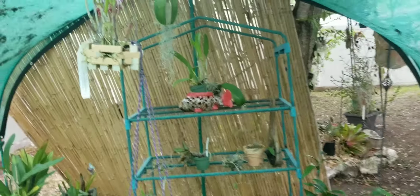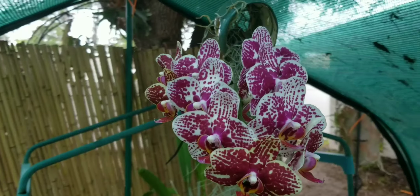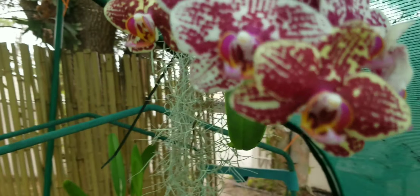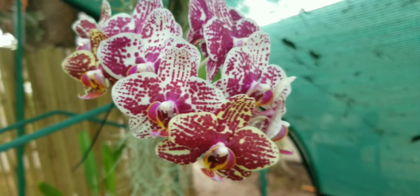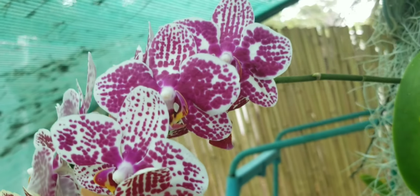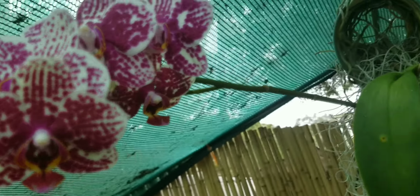Okay, so nothing much happening here. Well, besides this Phalaenopsis, and it's really cool. Look, the flowers are different colors. When they open first, they're yellow, and then the longer it sits there, the whiter it gets. But it's a really, really cute little Phalaenopsis that is in that holy mount.